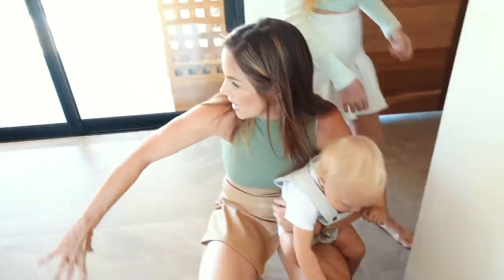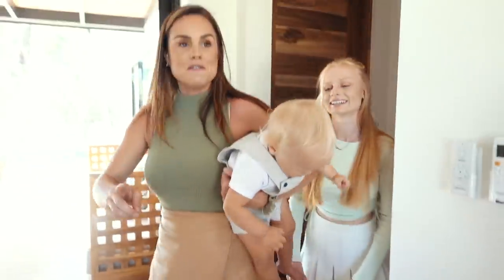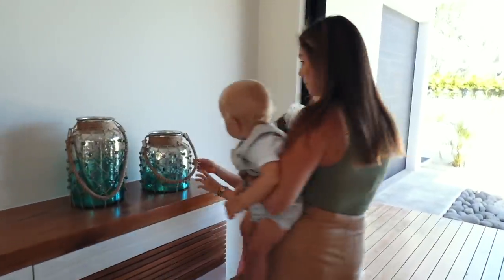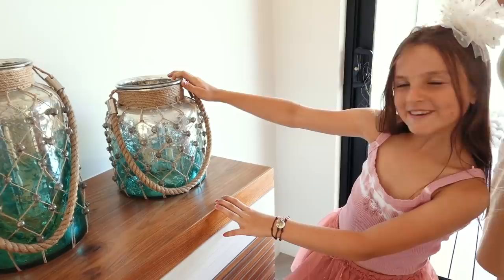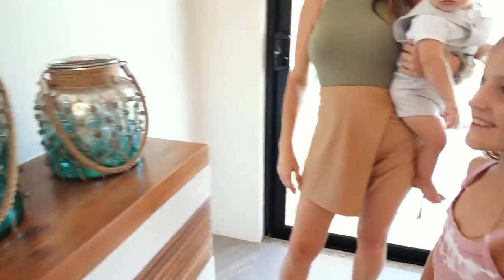Yeah, this is for babies. Toy area. They've kept some of their toys in here because they like to play here in the daytime. It's a nice bit of play space here. And then over there, Sienna is modelling with some more accessories, which are beautiful. They've got the beautiful yarn lanterns. And then they've got the blue pants. It looks so nice. It's really nice.